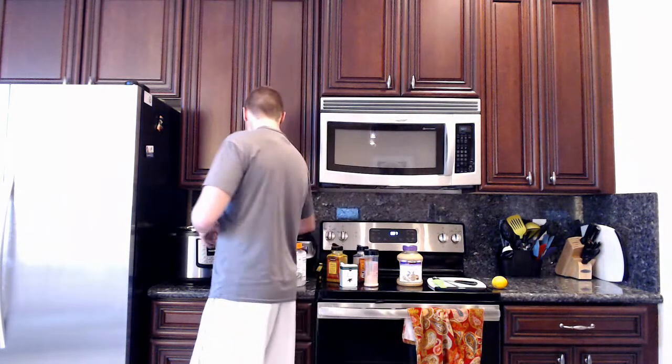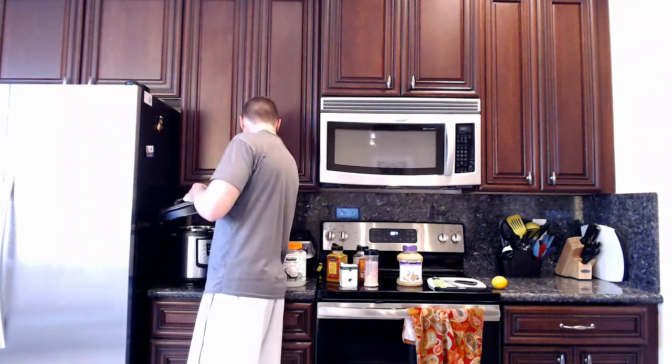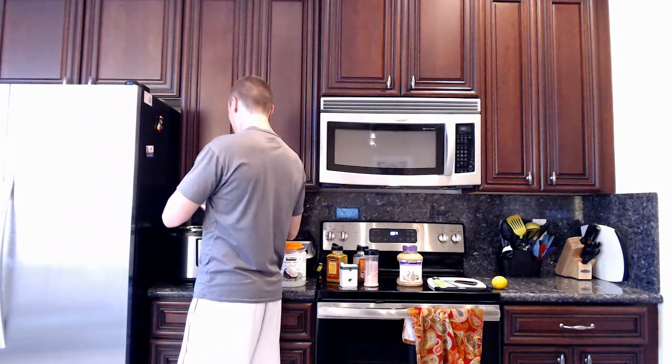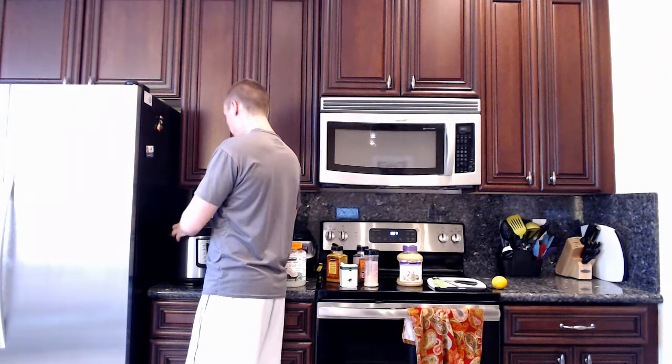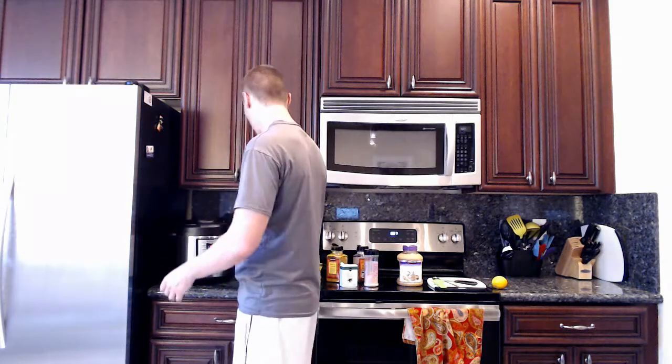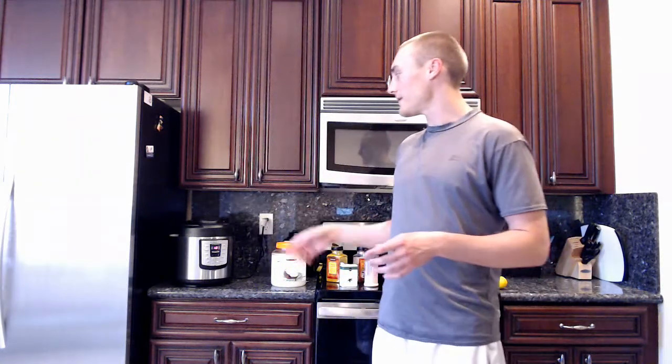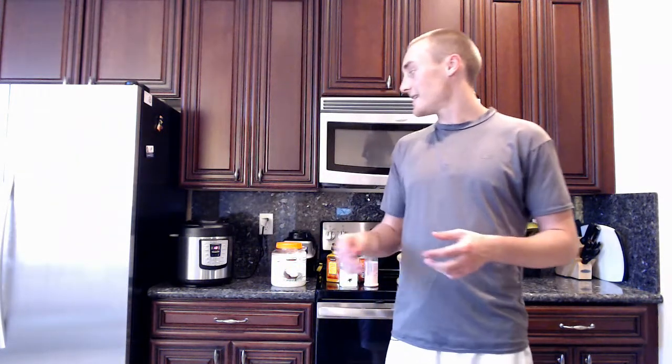So now all we got to do is just plug it in. And we put the lid on top and just press the rice button. So that's literally all you have to do. And it's going to beep here in a couple seconds. And so the setting, see, there it goes.